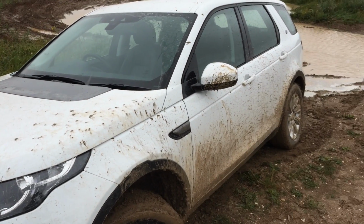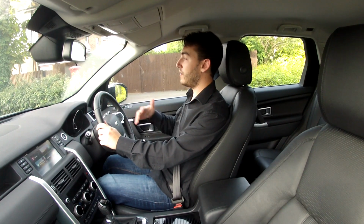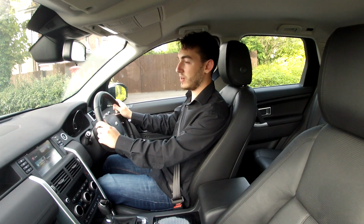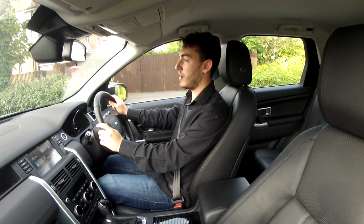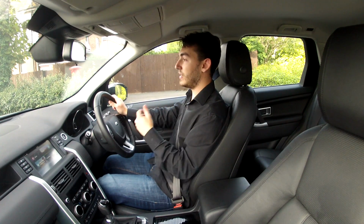Overall verdict of this all-new car? I like it. I really like it a lot. Lovely, pleasant car to drive. So many people have a look at it whenever it's going by. Really distinctive design elements. So many people actually, even in supermarkets, have stopped to ask me about the car. It's versatile, it's practical, it's nice to drive.